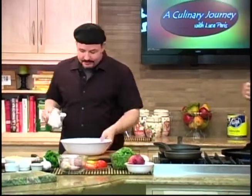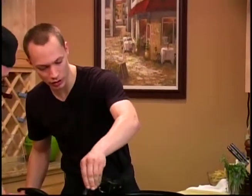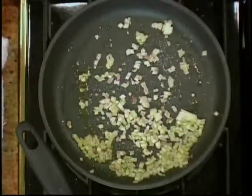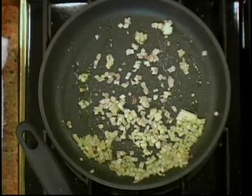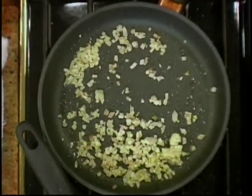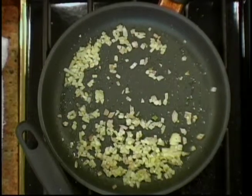Use less heat. That way it draws the moisture out and concentrates the flavor. Exactly. If we saute, we're almost caramelizing. We're bringing out the natural sugars of the ingredients, and in this case, the shallots. But we could caramelize proteins in chicken. Well, we're going to kind of caramelize it by grilling it. Exactly. We'll get some caramelization on there.